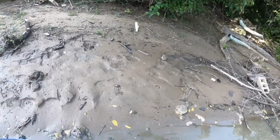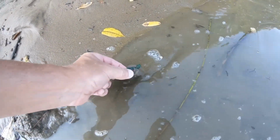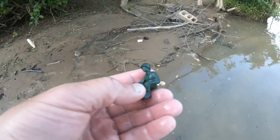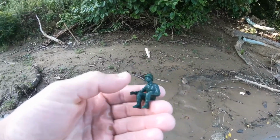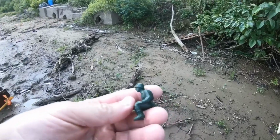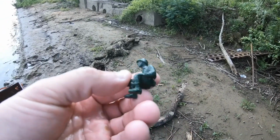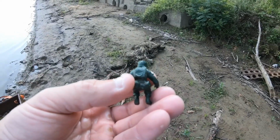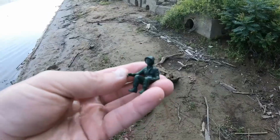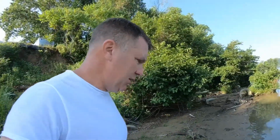Check this out. Sticking out of the mud. Looks like an army man. Oh, it's a little paratrooper. That's cool, man. He's all there too. Little paratrooper getting ready to jump. Got his canteen and his parachute. Cool, we'll keep that.